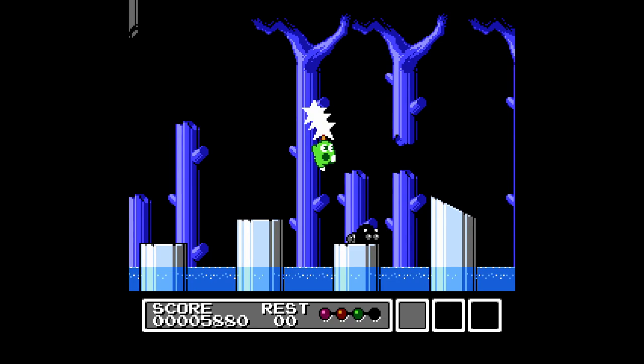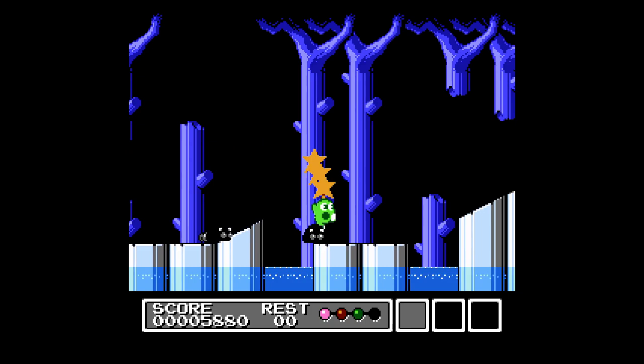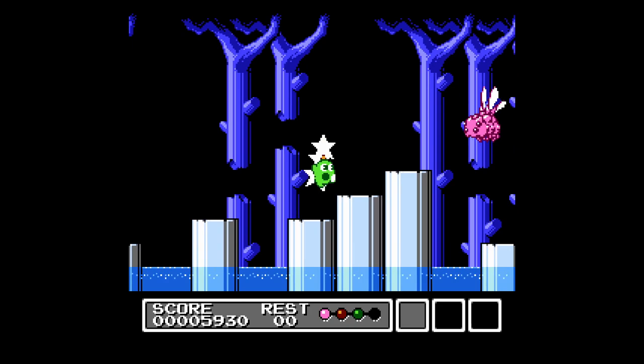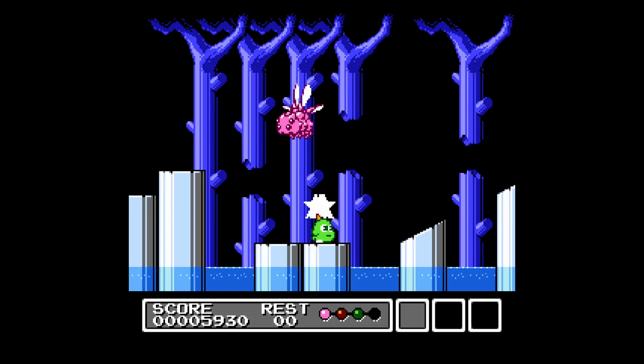Oh, you son of a bitch! Alright, see ya. See ya, evil raccoon. Oh my God! Oh God! What are these things? They're like weird little, they look like bees made out of honey. Alright, we got this.